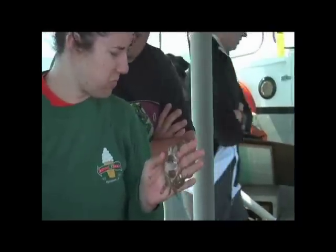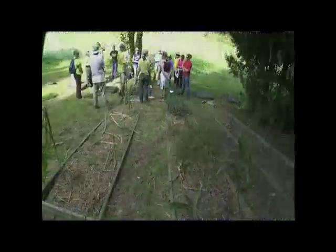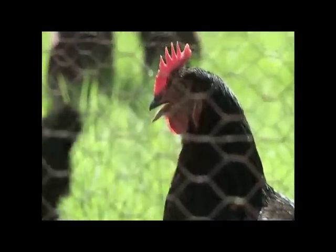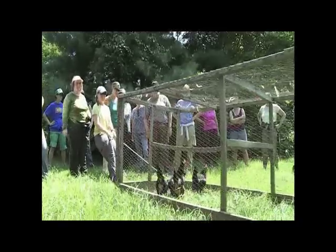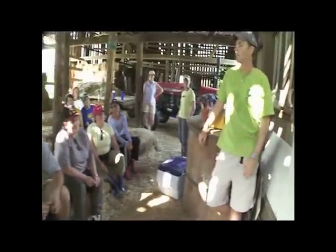Teachers gain not only a valuable baseline understanding of the workings of the watershed and its living creatures, but also some real-world techniques for integrating environmental science into the core subject areas of language arts, math, and social studies.